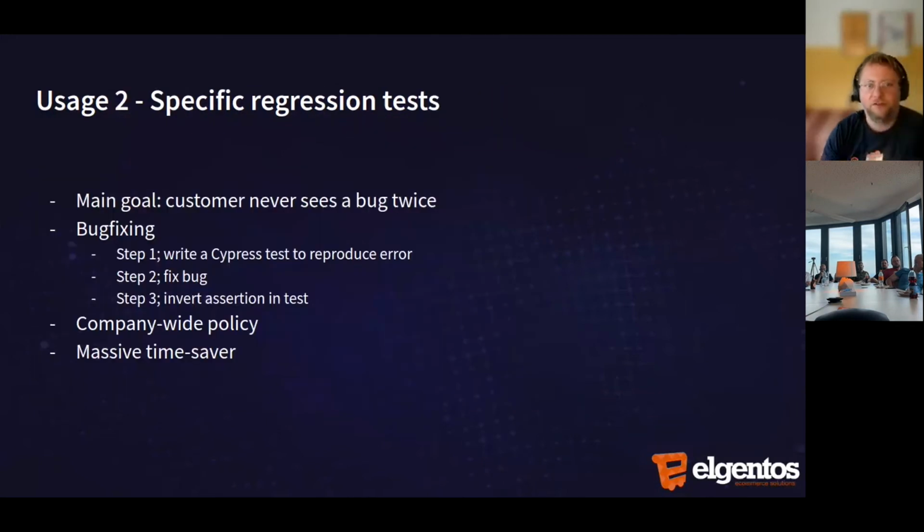Specific regression tests. So this is where I use the Cypress Studio a bit more. Our main goal is that our customer never sees a bug they file an issue for twice. So it's a three-step approach. We write the Cypress test to reproduce the error. So client says, click here, click there, fill in this, and then they get here, and then they get a message. Okay, we'll write a Cypress test for it.